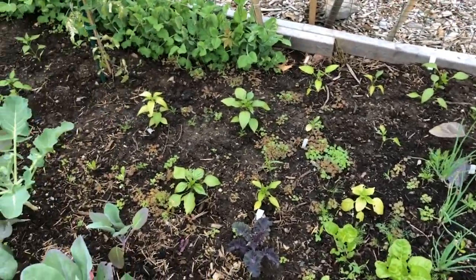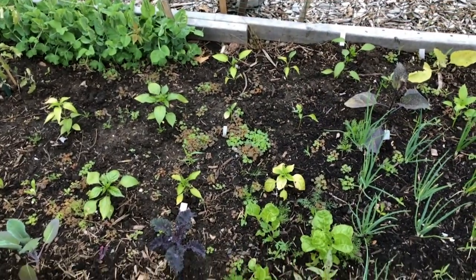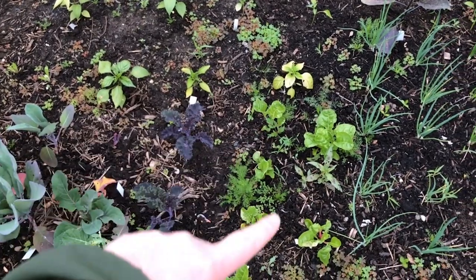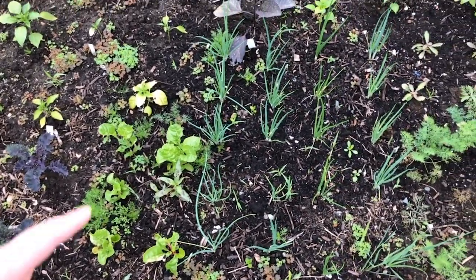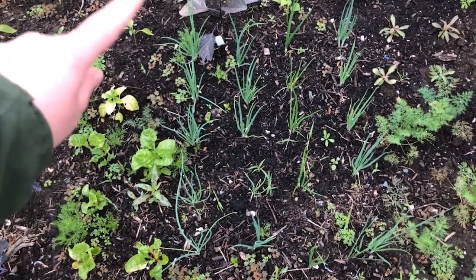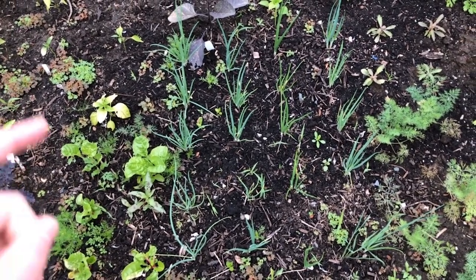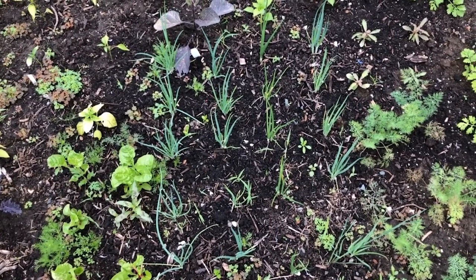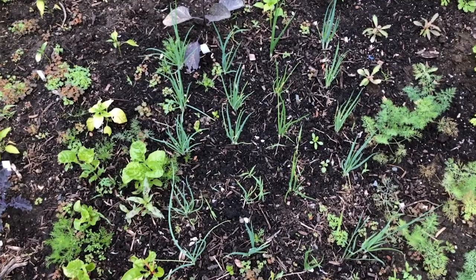We then go into our kale section, and you can see this really needs weeding. Kale, Swiss chard, and our onions. And I believe it goes shallots, we have shallots, we have yellow onions, we have red onions, and we have bunching Tokyo green onions. So we'll see how that goes.